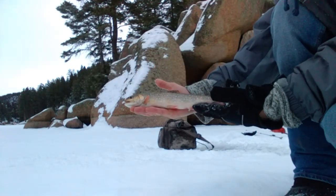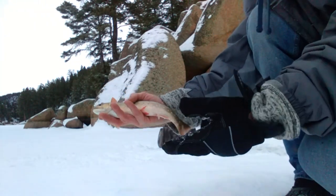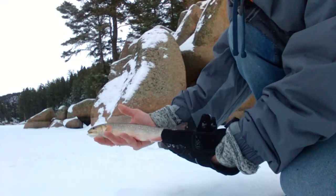Got a nice little brook trout. Let me get a shot of him. We'll get him released. Hopefully you guys caught that. I don't know if my camera moved or what. My book bag fell over. Kind of using it for a wind block, but let's get a shot of him real quick.